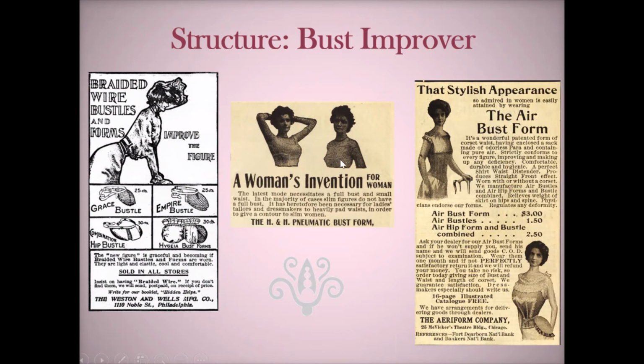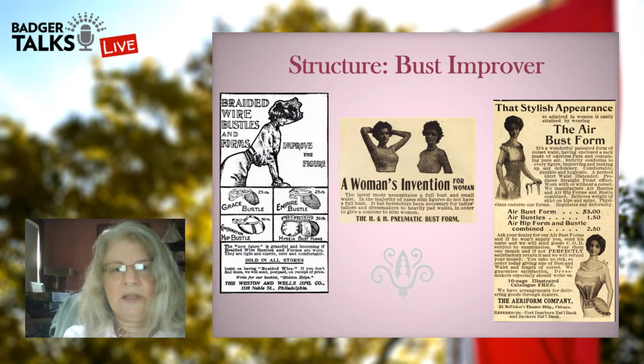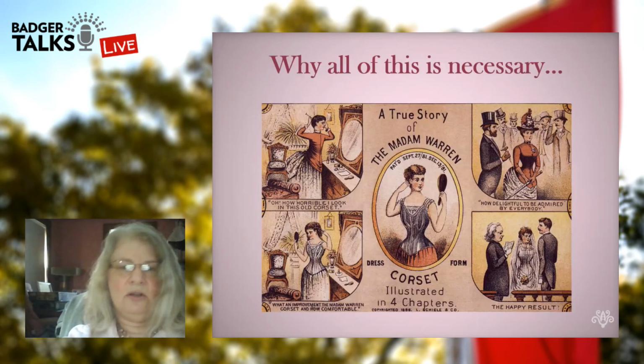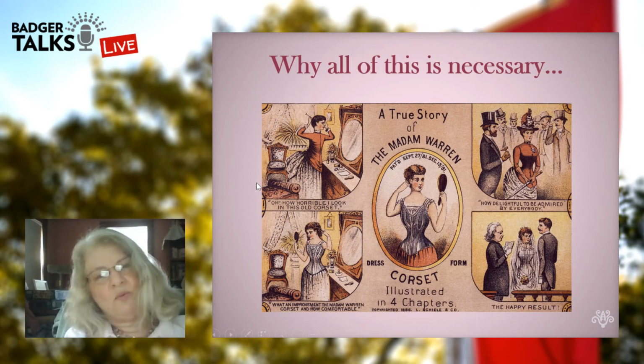In case you can't tell, this is the before and this is the after. So she has got a nice full bosom with her bust form. So the question is, why would a woman at this time period wear all these clothes? And I think a true story of Madame Warren and her corset kind of helps tell us why.